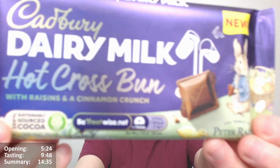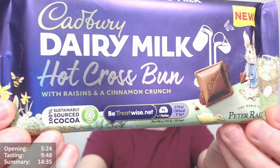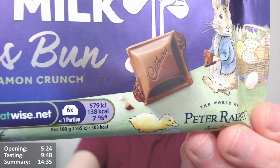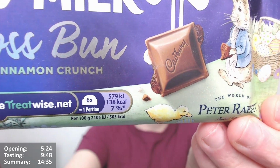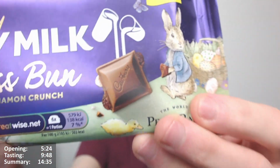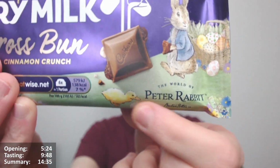It's a very special one. It's the Cadbury Dairy Milk Hot Cross Bun with raisins and cinnamon crunch. Yes, look at that. So basically it looks to be Dairy Milk with raisins and crunchy bits, which presumably are cinnamon. Very interesting. We've got this Peter Rabbit motif again. The World of Peter Rabbit.